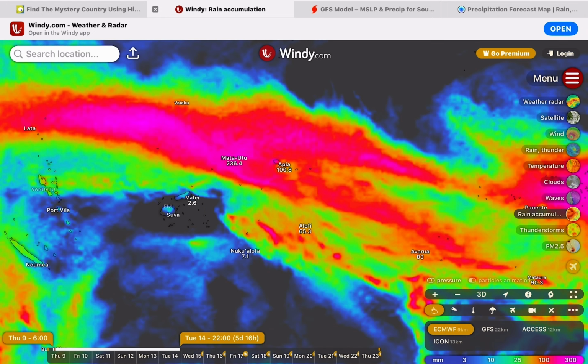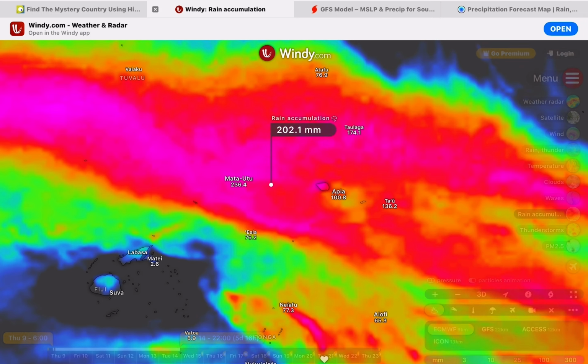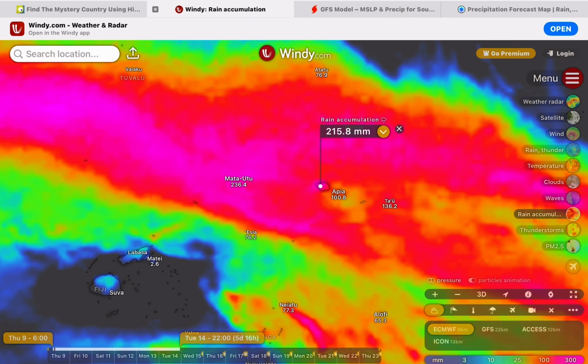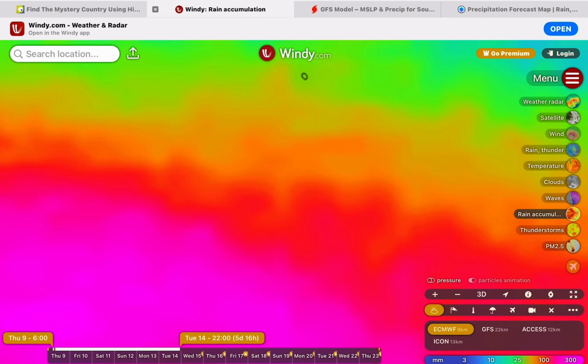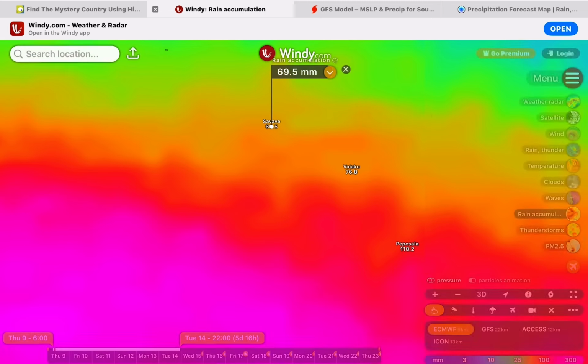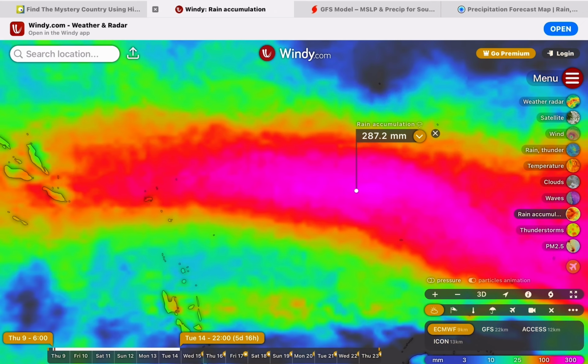Now until the 14th, the next 5 days, it shows like 236 millimeters in Matautu, some spots of Samoa close to 215, and Tuvalu some spots to 118, Southern Tuvalu 76, 66. So stay safe there, be careful.